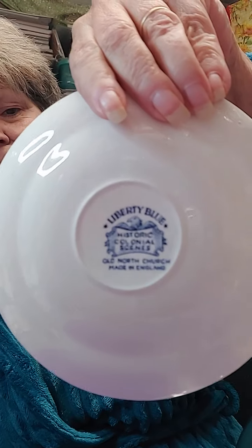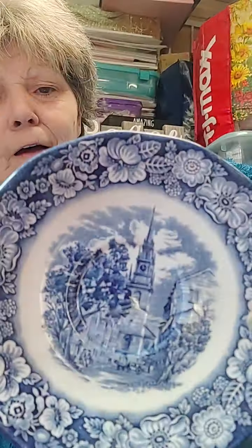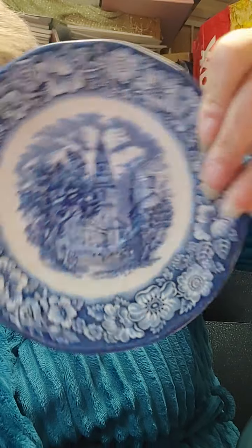Happy Tuesday, Tea Tuesday. All right, y'all, I've got my candle going. I got my teapot steeping with my tea sitting on my tray. And I got my cup and saucer. And I've had these for a long time. But these are Liberty Blue Historic Colonial Scenes Old North Church made in England. So that's what this one is. And look at the beautiful church. I love these. Love, love, love these.